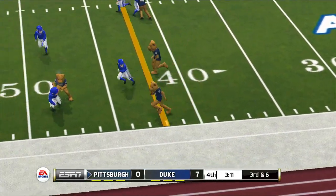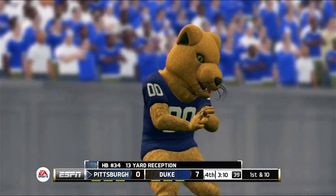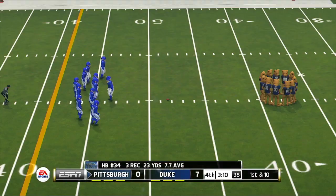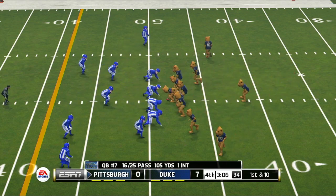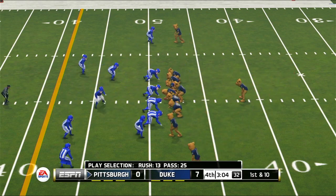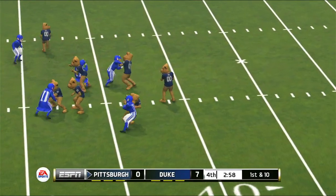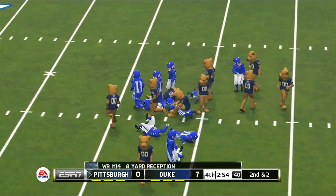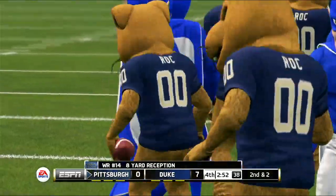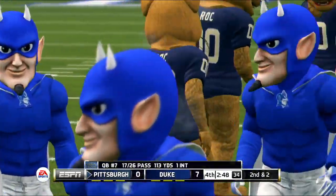Gets it off as he's hit, complete. He gets hit out of bounds around the 48-yard line. Gain of 12 yards. From their own 48-yard line, first down. They go! Down, 862! 862! Fires out to his wideout. He's tackled right around the 44-yard line. That's a gain of eight on the play. That makes it second and two.